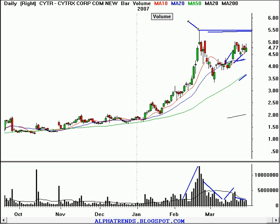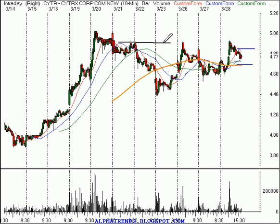The second way to buy this stock, I think, would be maybe to buy it above this level of resistance right in here, about $4.93, $4.95.